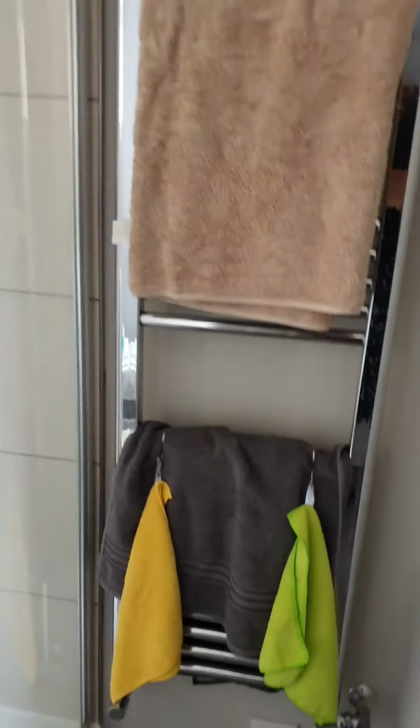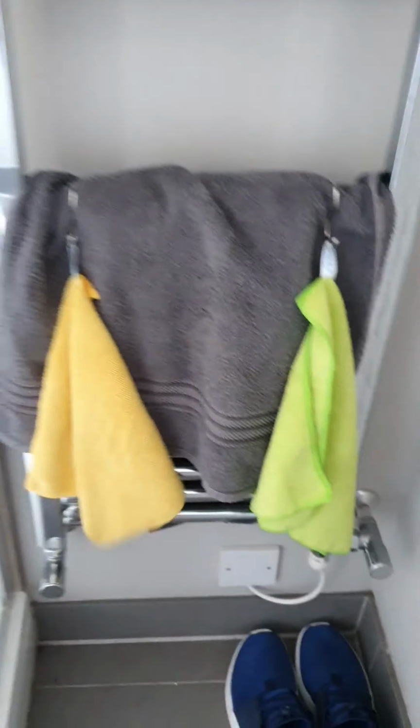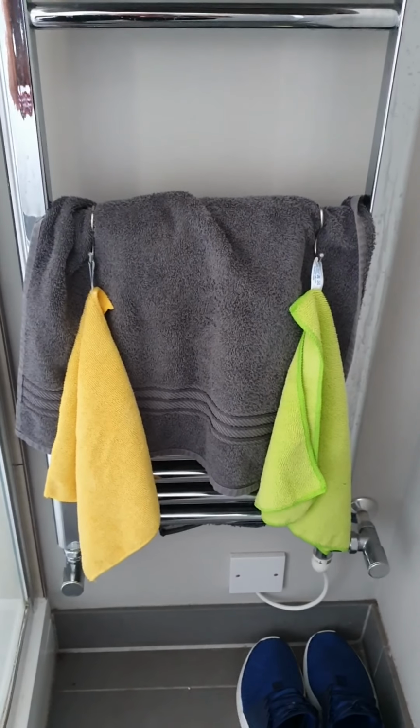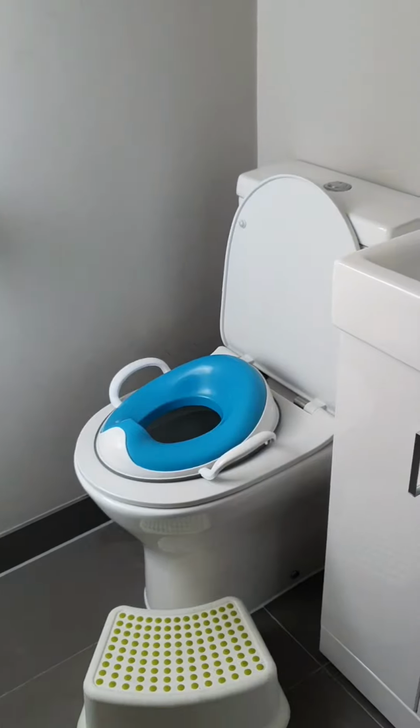And in here, each day, we have a multitude of hand towels for the children, all colours of the rainbow. They choose their own hand towel each day, and that's theirs for the day for hygiene reasons. And there's the toilet and the sink.